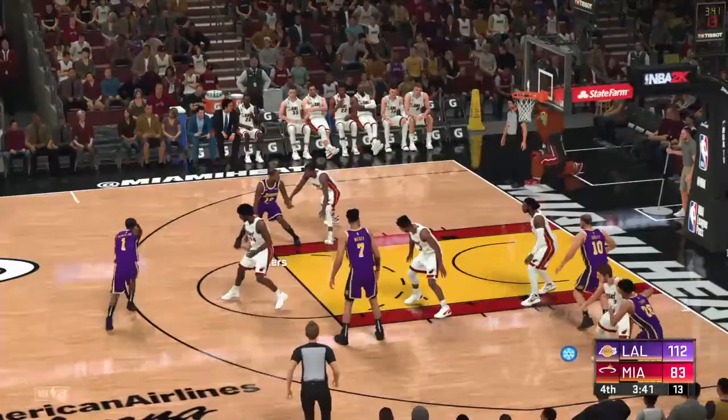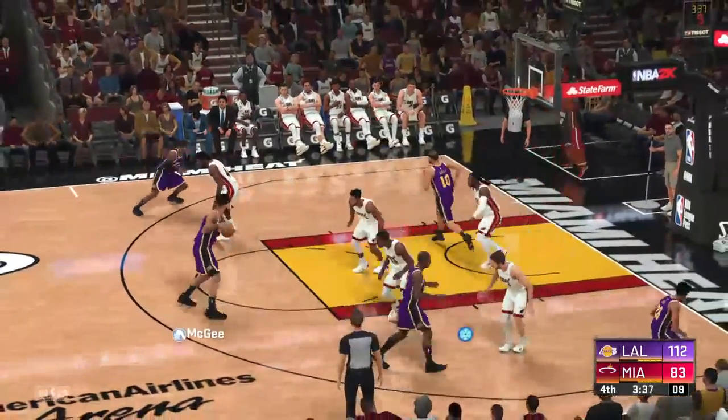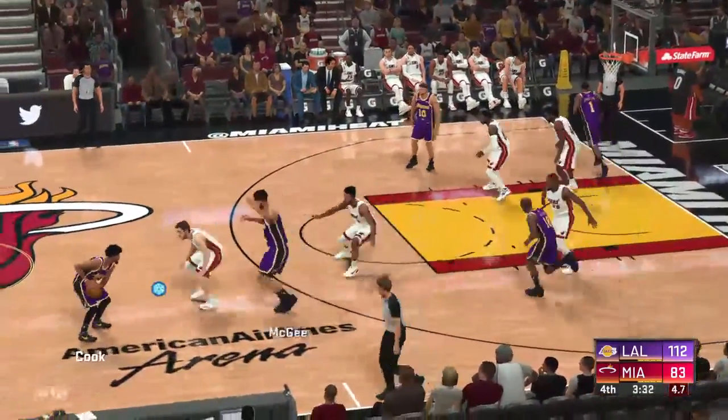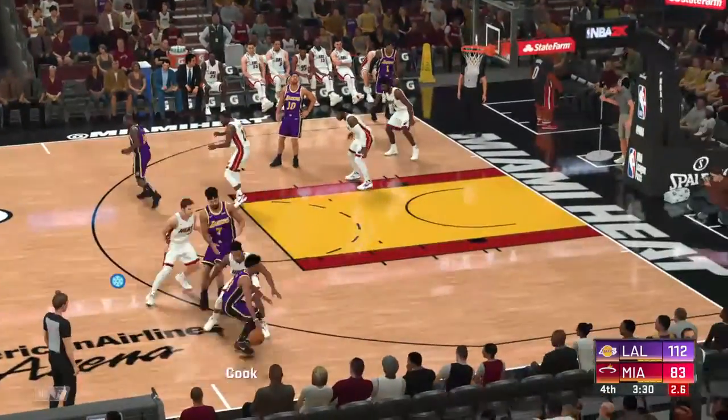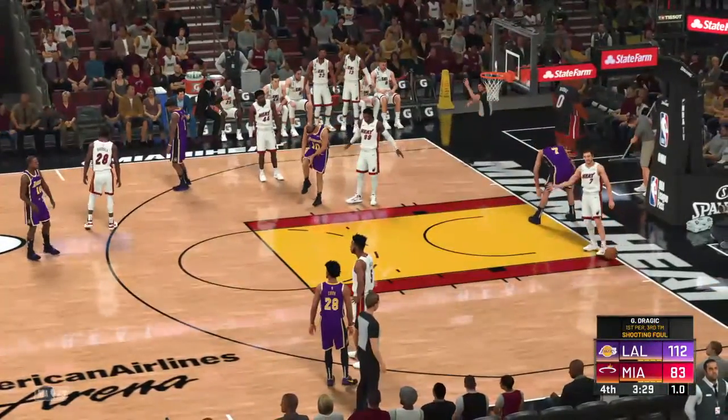Waiters against Iguodala. Waiters dishes to McGee. He kicks to Cook. Back to McGee, and a lot of contact on that one, so he'll shoot 2 here.